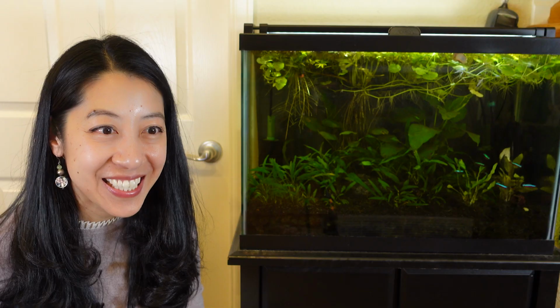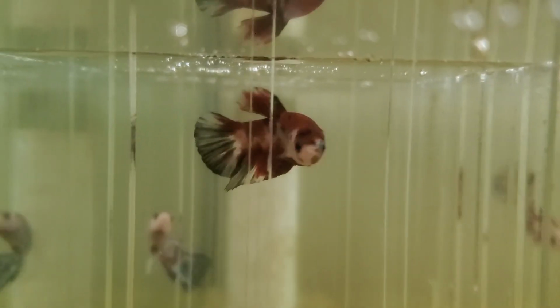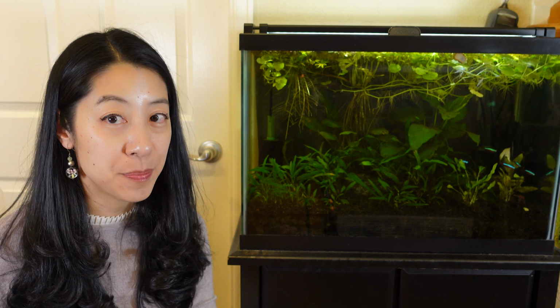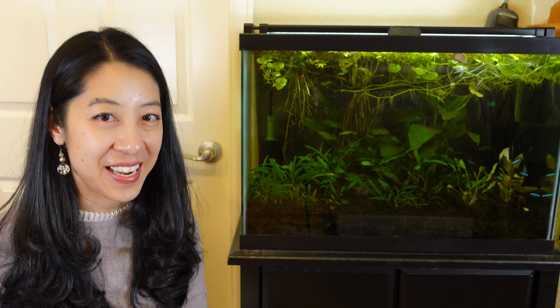As for aggression levels, I had no idea the internet apparently thinks that Plakat Bettas are the most aggressive type of betta. Whoops. I personally think that ultimately it still comes down to the individual betta's personality because, as you can see, Ginko is a fairly mild-mannered, good citizen of the community tank.